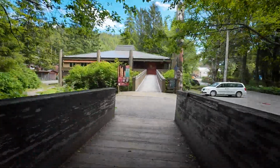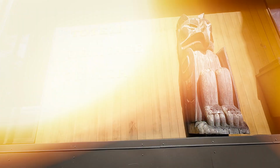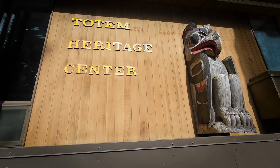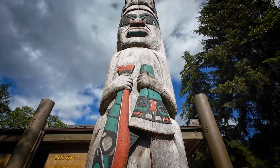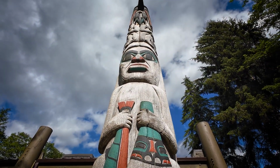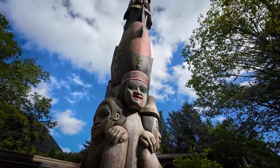Totem town, as they call it. Ketchikan, Alaska is home to the world's largest collection of totem poles. There's actually a totem pole museum, but you can see here from the outside, man, what a bummer. It's closed, and I've got a long walk back to the ship anyway, because it's not going to wait for me if I'm late.